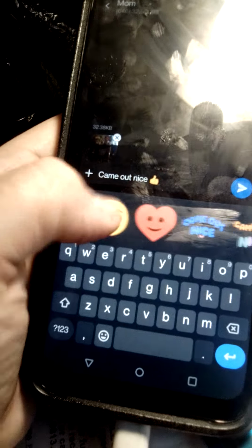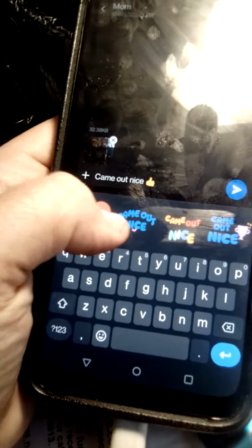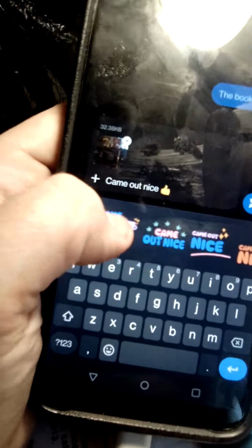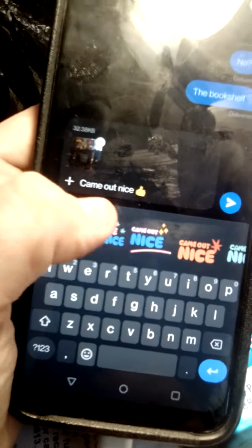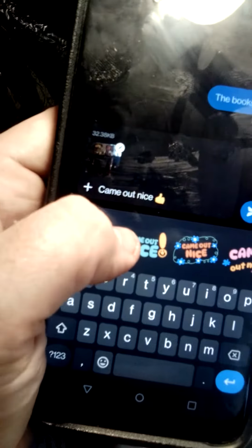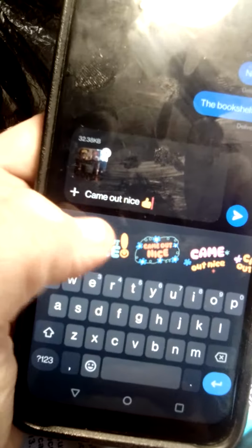It just kind of seems random. Oh, no. They're back to the "came out nice." I like that one with the trophy. Came out nice with stars. More stars. Came out nice. Looks like a firecracker, like Mission Impossible, like the fuse lit. Came out nice. Another exclamation point.